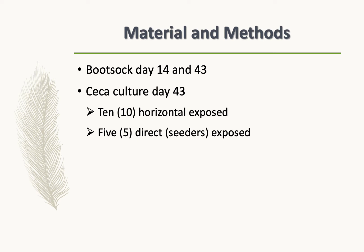We used boot socks as our means of determining how well the Salmonella challenge was occurring at 14 days. And then at 43 days, we used the boot socks as a means of determining were we decreasing the level of Salmonella that was being shed into the broiler's environment. On 43 days, we euthanized 15 birds, 10 birds from the horizontal exposed, and 5 birds that we directly inoculated the Salmonella to.